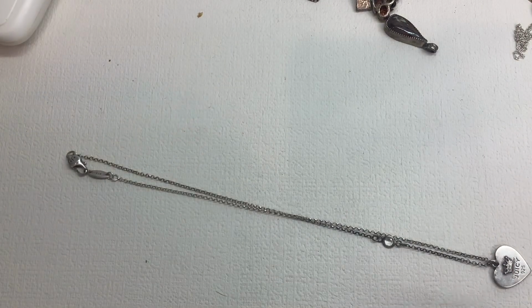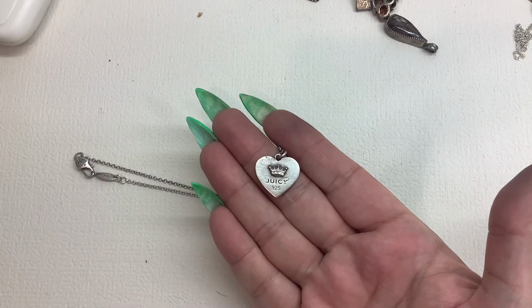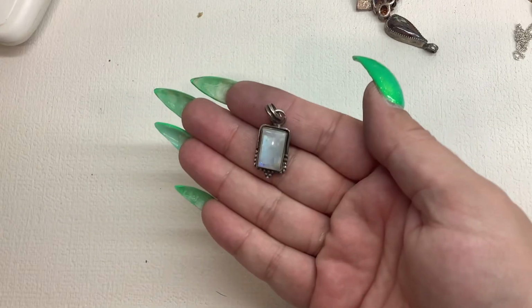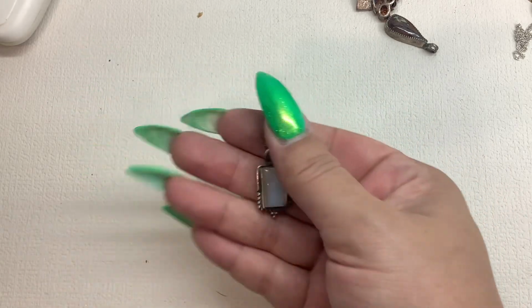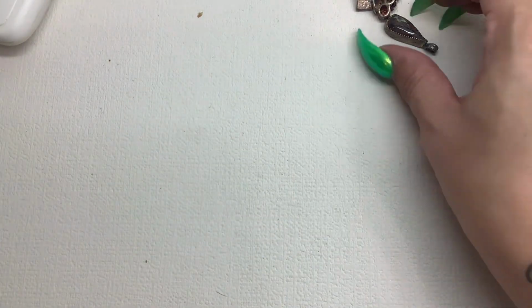All right. 16 inches. Absolutely stunning. I'm definitely going to have to look into that. But that one is awesome. When I saw that, I'm like, no question, have to have it. Here's a beautiful, look at that flash, moonstone sterling pendant. Gorgeous. I will put a chain on it.